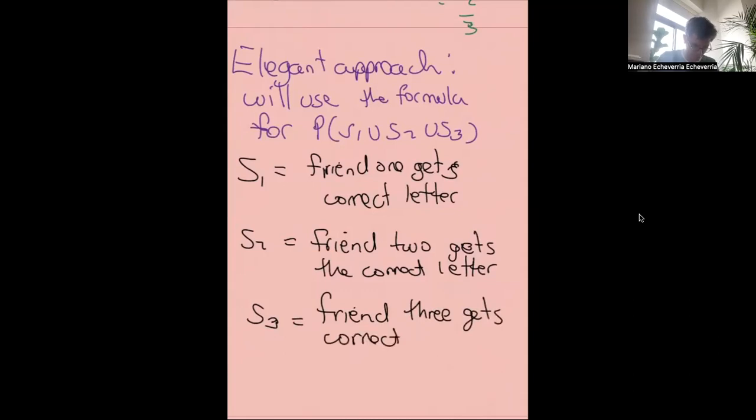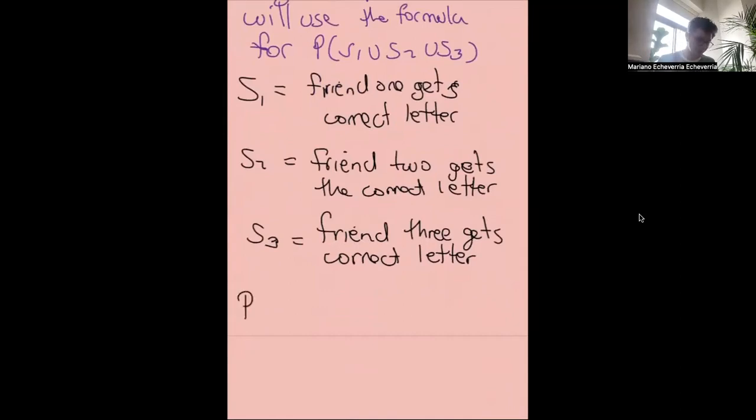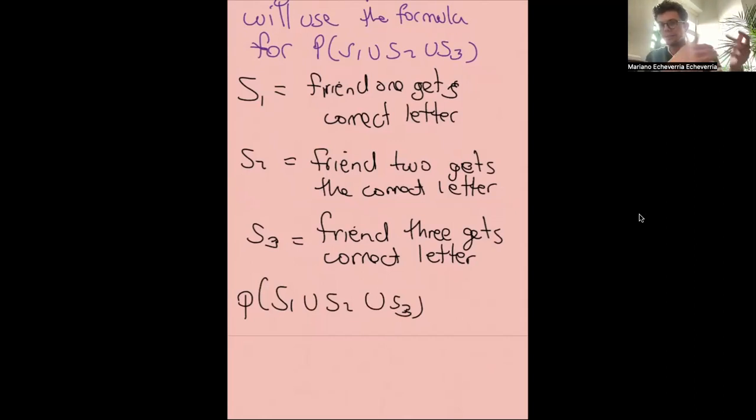Okay, so the probability of S1 union S2 union S3 means the probability that the first friend gets the correct letter, or the second friend gets the correct letter, or the third friend gets the correct letter. But again, the way we use the or here is what is called the inclusive or. So we are allowing for more than one possibility to occur. That's why this gives you the probability that at least one friend gets the correct letter. Is that making sense?